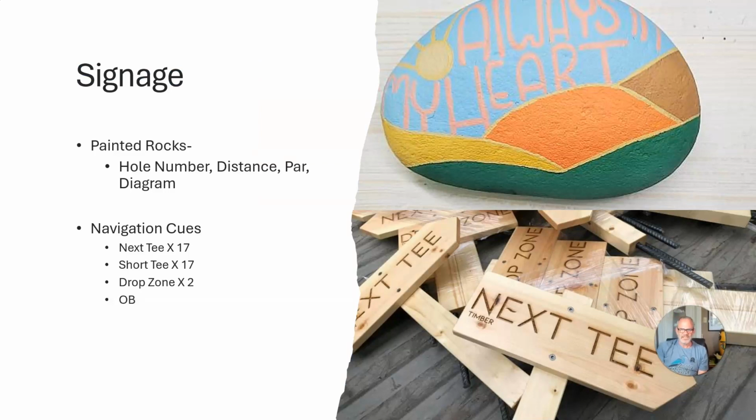So signage, again, is incredibly important. Right now, we are focusing on our T-pads, particularly with all the funds for that. So to get professionally made, nice signage at each tee, it's going to take a little while. So what I plan to do is just kind of make temporary ones.